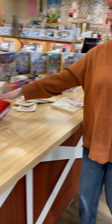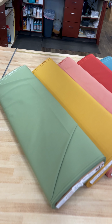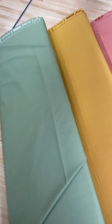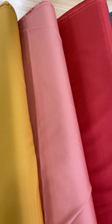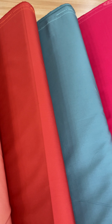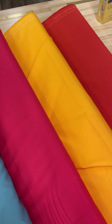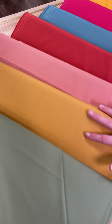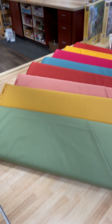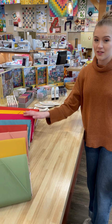Right here, we'll move on to some fabric. We have our Pure Solids by Art Gallery Fabrics. We've restocked some more solids. So we've got these beautiful colors. We have even more than this. These are just some of the ones that came in. These ones are more of these gorgeous subtle tones, and we've got some bright poppy ones as well. So lots of new solids.